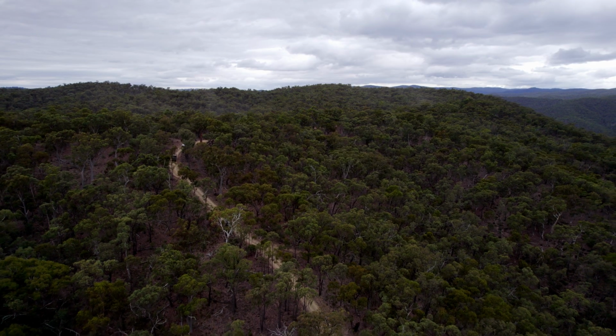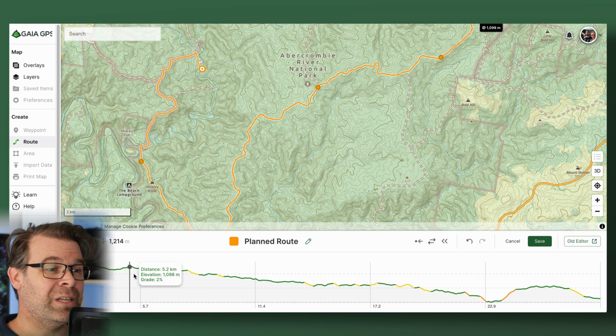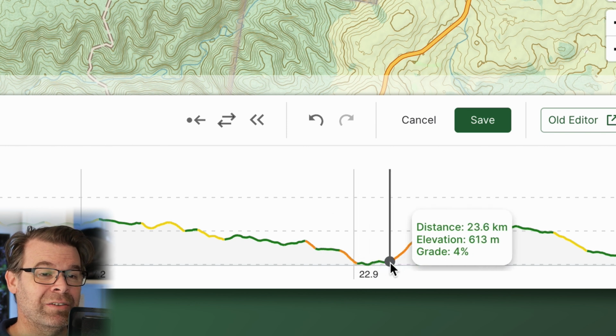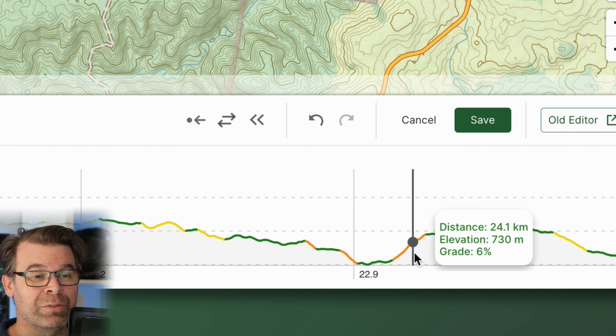Now, this is quite neat, and this has in fact just come out. They've just released this new planning tool, which is really pretty awesome, and it actually gives me the gradient of -15%, and over this side we've got up to 22% climb, which is pretty significant.